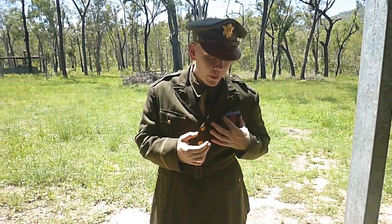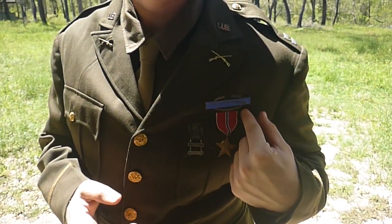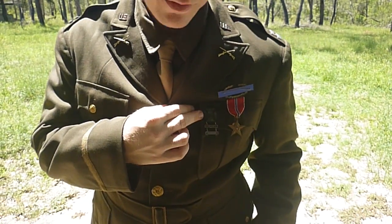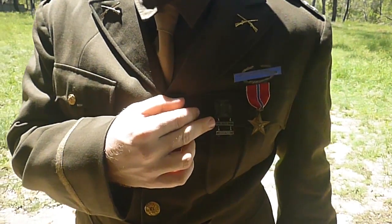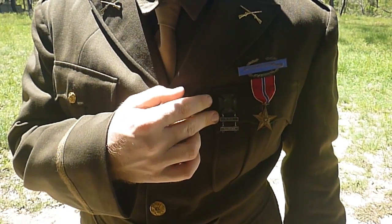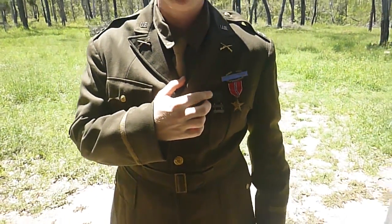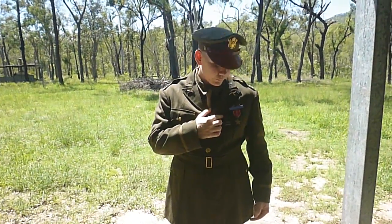And up here, he has his Combat Infantry badge. Now, that represents his time in combat. Up here, this is a sharpshooter's badge. He was sharpshooter in rifle and mortars. Now, with this sharpshooter's badge, it wasn't common for officers to wear them, but that's not saying they didn't wear them. And this particular one actually came out of the dump.